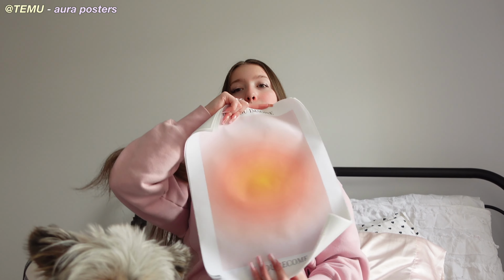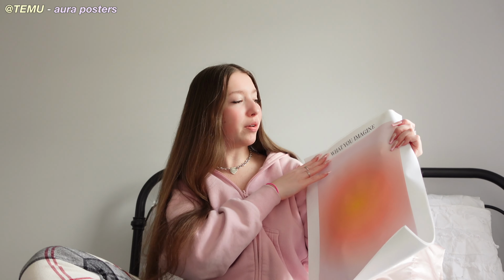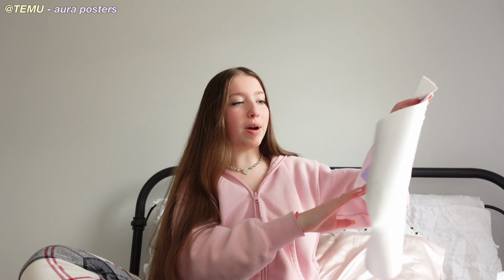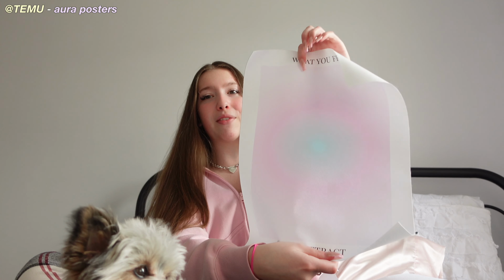But I also have these posters that I got from Temu a long time ago that I've never gotten to put up, but they're all these little tiny aura manifestation posters. These were trending a little while ago. There's three of them, so I'm thinking of putting these up somewhere on my wall, all side by side. There's this purpley blue one, and then the last one is very, very faint, but I feel like when it's on the wall it'll be a little bit more seen.